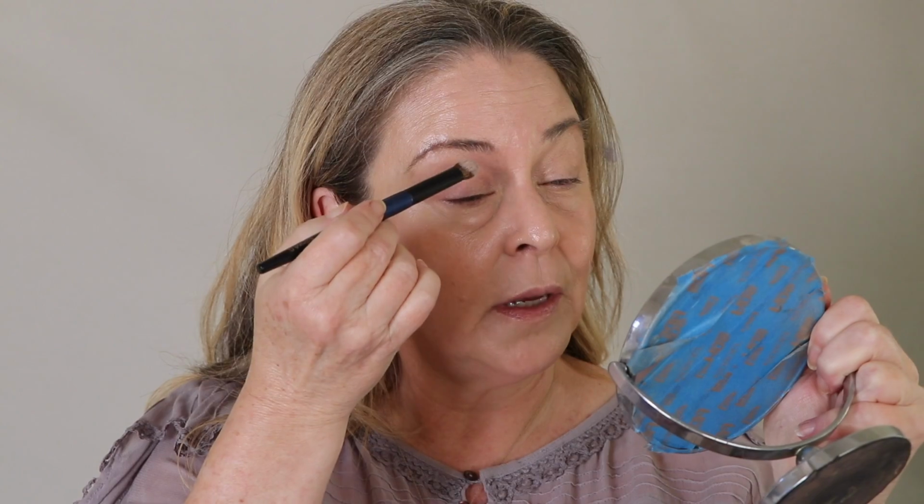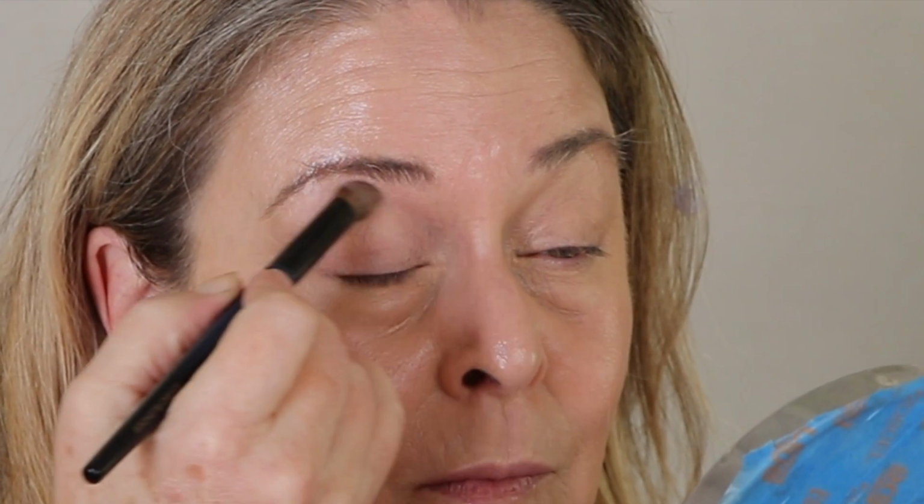Okay, I'm going to go on with this biggest brush and put this color all over the lid. I've already put the concealer on, and I think that Dior Backstage is really good as a base for your eyes, and I powdered it so it's not too sticky. For me, having it sticky makes it harder to blend things, especially when you have less than perfect eyes. You're a little bit older, you have a little bit of crepiness.